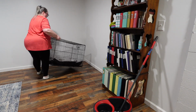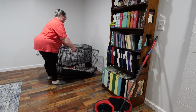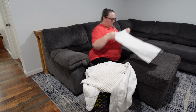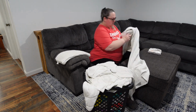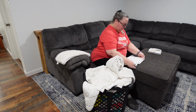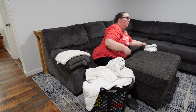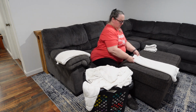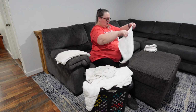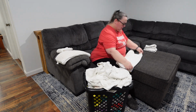So we're getting these kennels back, and then we are going to sit here and fold some towels. Again, these were done the day before on a Friday. I got them washed, I got them dried, I just didn't get them folded. Mostly that's because we had an away lacrosse game on Friday, so I honestly left the house at like 4 o'clock. So it was just enough for me to get stuff washed and dried and just get my everyday stuff done.